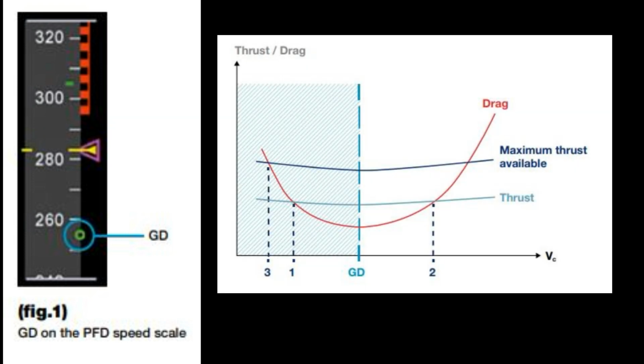And then we'll go on to VMO, MMO, etc. So let's take a look at that now. But just as an overview here, there's a very nice intro into these characteristic speeds as a headline for Control Your Speed in the cruise. So let's just have a look over it.